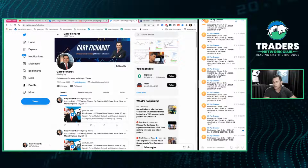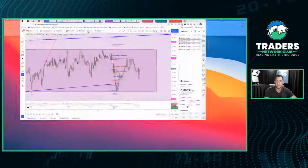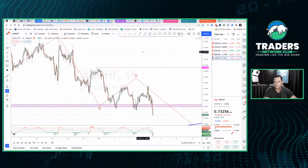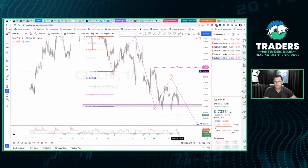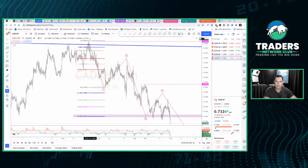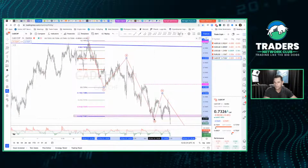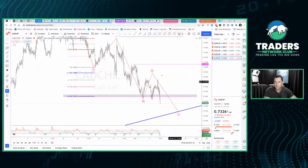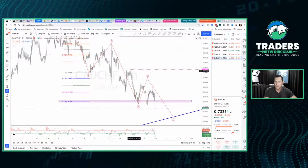I'm looking over here at the CAD Swiss on a buy. Let's take a look at the CAD Swiss on a buy. Now, if I look at the way the CAD Swiss is moving, yeah, we got wave 1, 2, and 3 right down here. We did get that pullback. We didn't quite take out... If I look over here, I did notice that we're looking for this high right here. So let's take a look here.